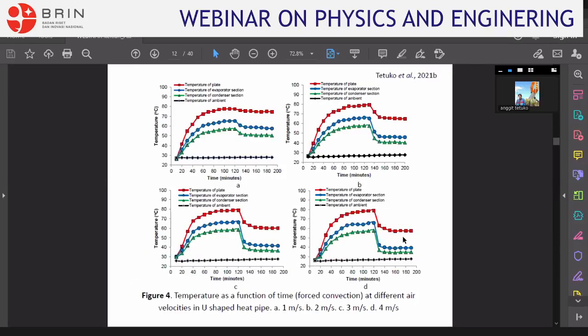And also, for example, if we combine the heat pipe with a fan, we can see that in figure 4A is the condition where we apply air at around 1 meter per second as a medium for removing the heat. And by improving the air velocity up to 4 meters per second, we can see that the temperature dropped quite well.